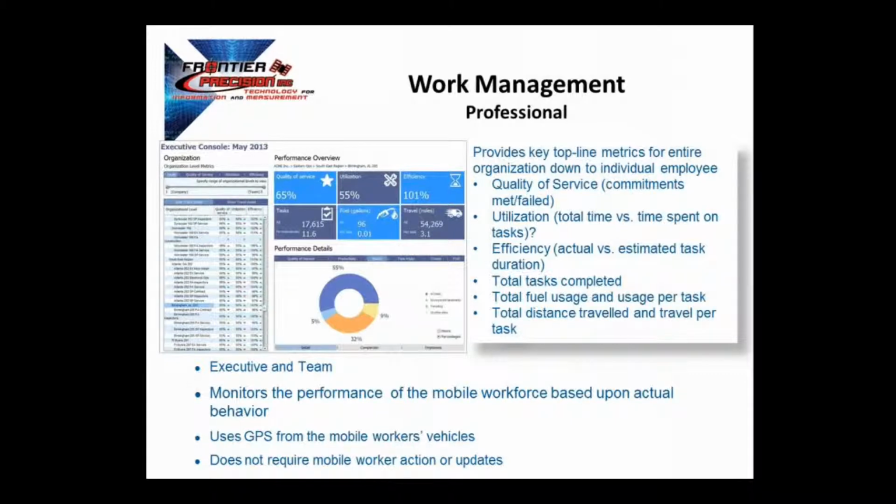There are two different consoles to be able to look at overall performance of the work management software. There's the executive console and the team console. One really is for high level and for supervisors. Viewing rights can be assigned individually to see who can see what reports, even down to the end user or the employee as well too.